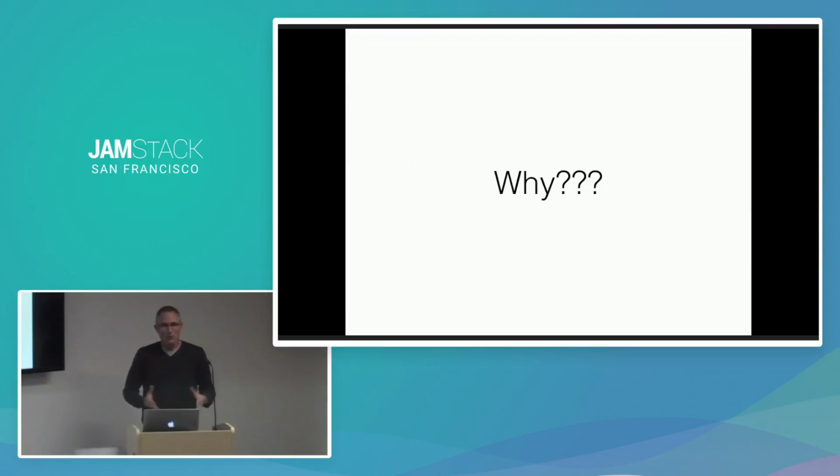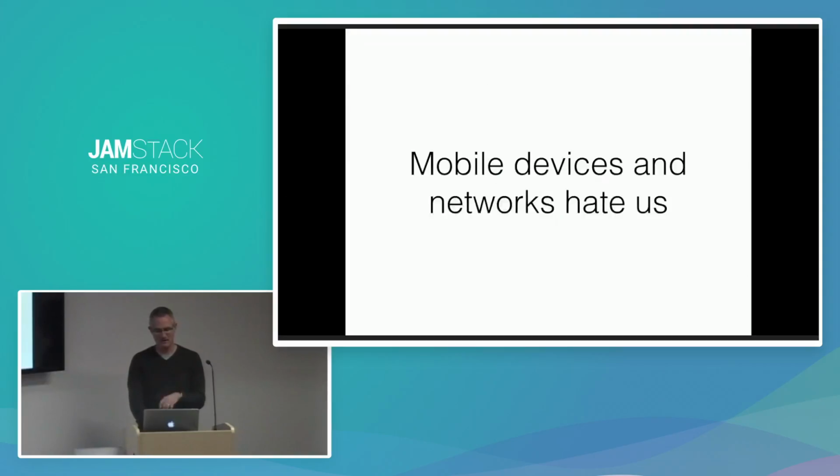So why are things so terrible, particularly in the performance area? I think I'm loosely quoting my colleague Alex Russell here. I couldn't find the exact quote, but the bottom line is that our mobile devices and networks basically hate us as developers and, frankly, as users. So what do I mean by that?